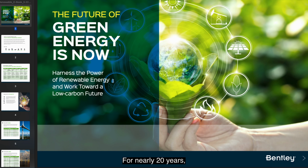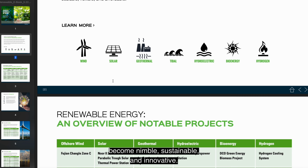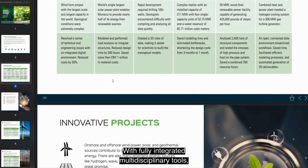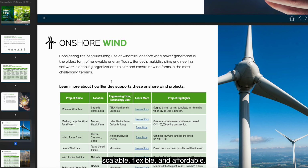For nearly 20 years, Bentley has helped renewable power generation projects become nimble, sustainable, and innovative. With fully integrated multidisciplinary tools, Bentley software is cloud-based, scalable, flexible, and affordable.